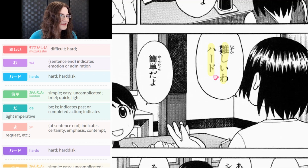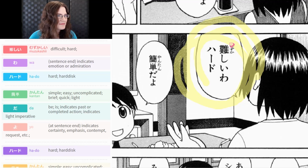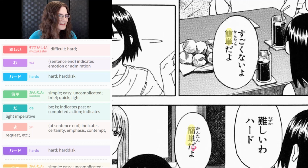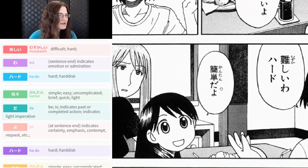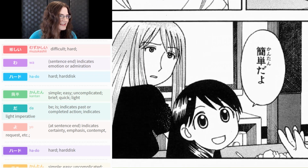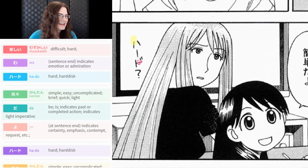Muzakashi wa hado. So muzakashi is difficult. Wa is adding emphasis. And then we have this hado, which is short for hard disks. I don't think she's making a joke. This is kind of a good joke, because muzakashi and hard, they're both hard. But then it's like, kantan da yo. It's the same kantan from right here, which means simple. So it's simple, declarative emphasis. And then Asagi's like, hado, what? Are you trying to be fancy?